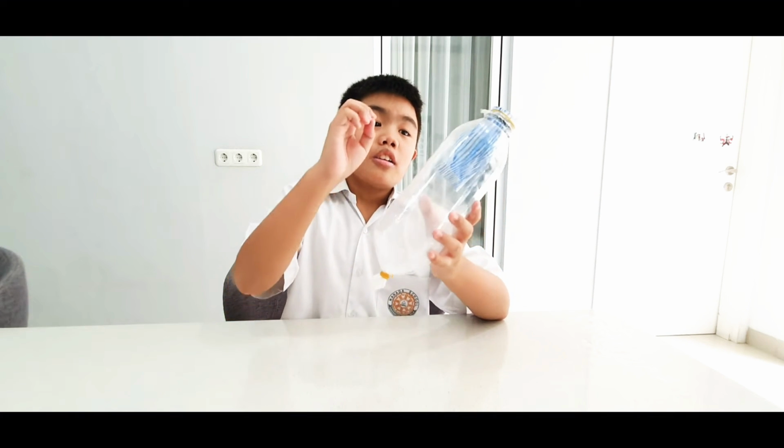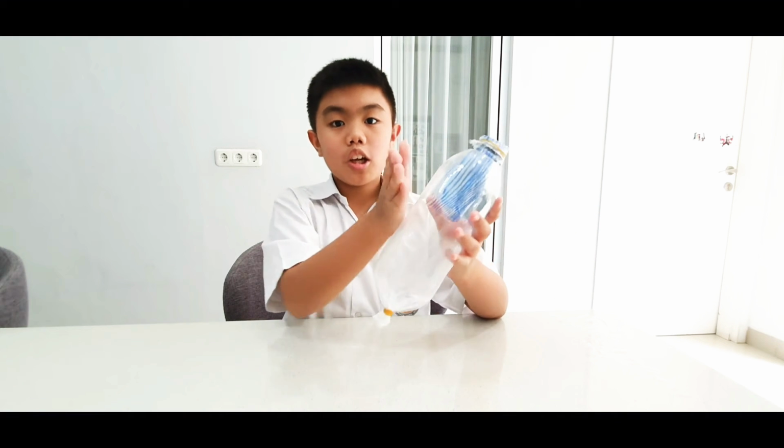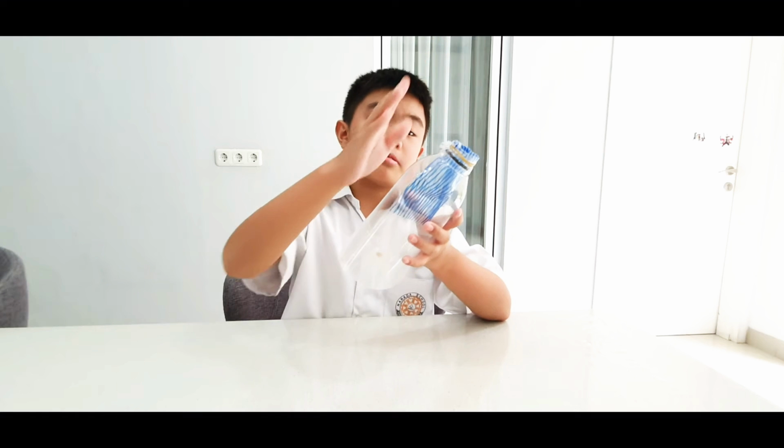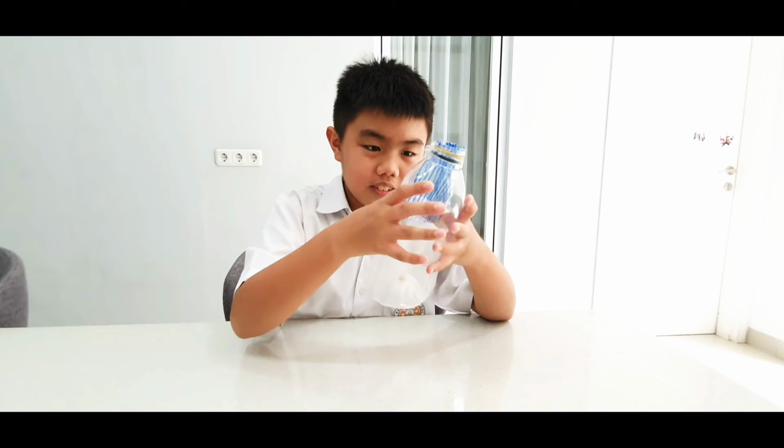When we breathe in, the diaphragm pulls downward so the air can flow in to the lungs. The lungs will expand and the ribcage will also expand. When we breathe out, our diaphragm pulls upward so the air can flow out. The lungs will shrink and the ribcage will shrink.